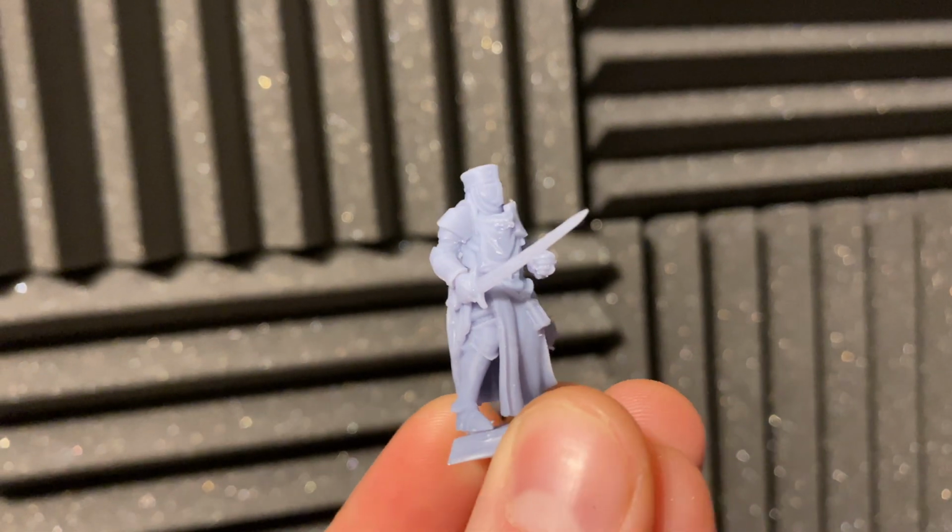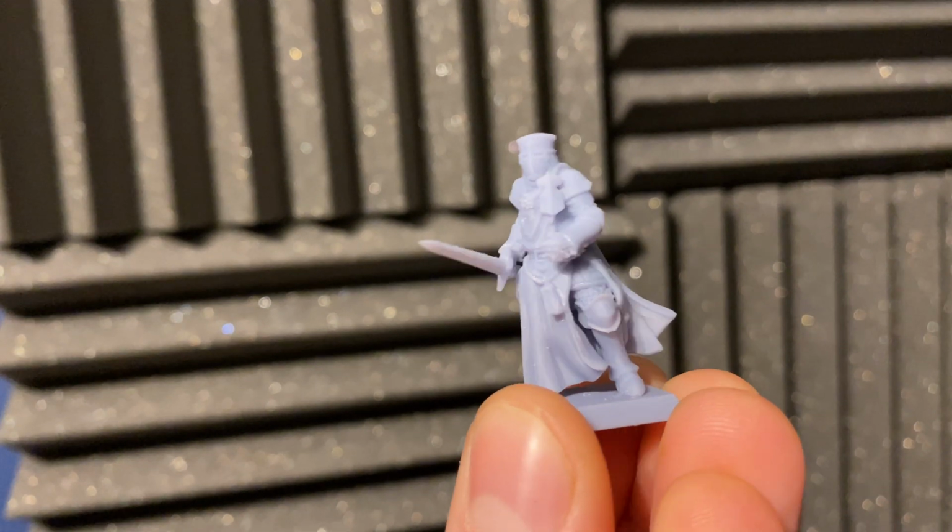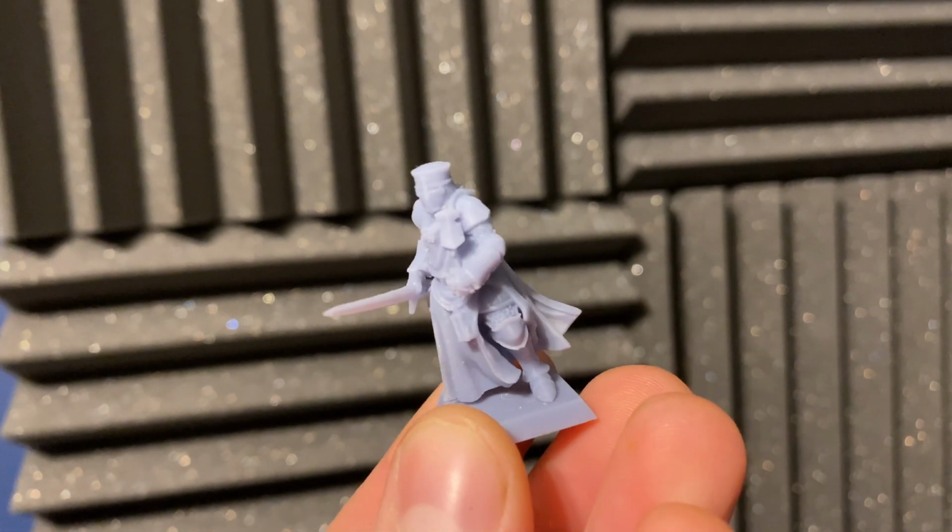They come pre-supported, so it's relatively easy to get them all onto your build plate, get them off, and they clean up really nicely as well. There's a few little areas where you do lose some details because they are a little bit finer than some other models that you can get, especially if they're of a more heroic scale like Artisan Guild, which we'll come on to.